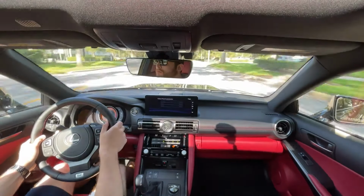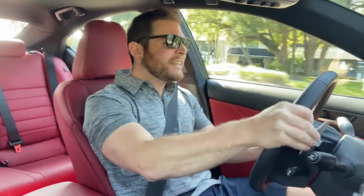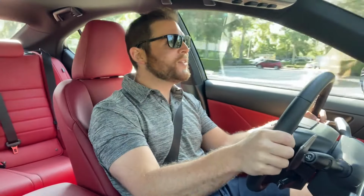Oh, that's it. Now I've got an IS 500. When you're driving it, oh yes, the gear shifts are not the quickest in the world. This 8-speed is nowhere near as good as some of the best 8-speeds on the market, nor is it as good as Lexus's 10-speed that's in the LC 500, but oh, you can steer it on throttle.